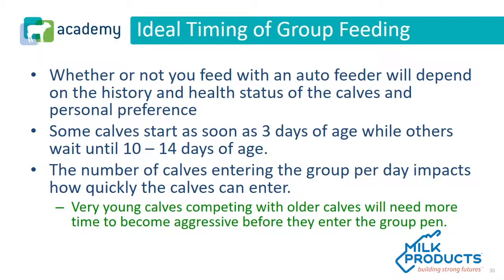And there again, this sometimes depends on how fast the pens can be filled, depending on how fast the calves are born. And of course, that depends on how big a farm. The biggest challenge that exists is having very young calves competing with older calves within the same pen, from a disease standpoint, from a competition standpoint, and the success of the group-fed calves sometimes hinges on this age spread.